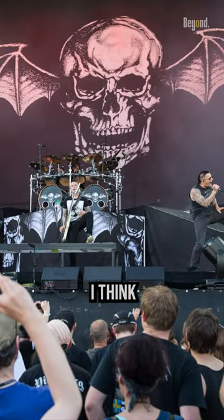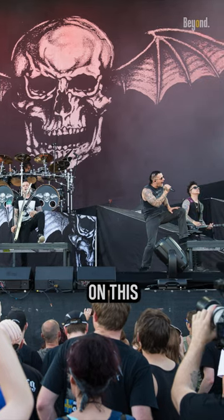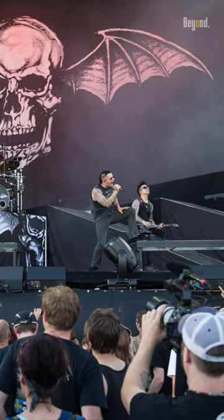And also, I think you can hold a very big concert on this super aircraft carrier.